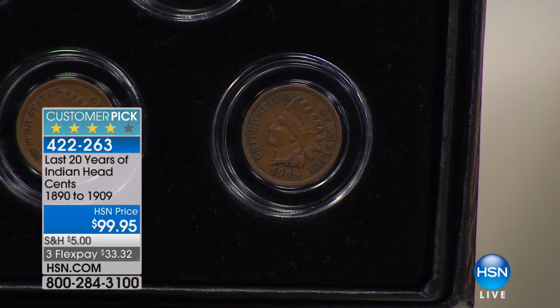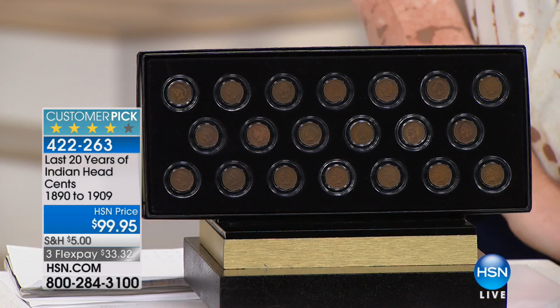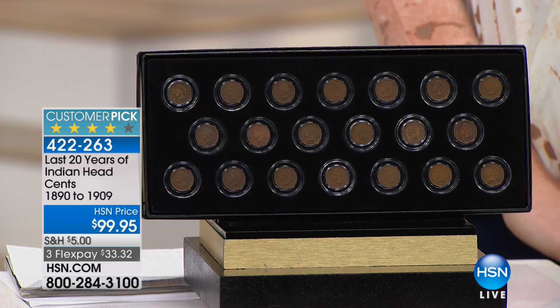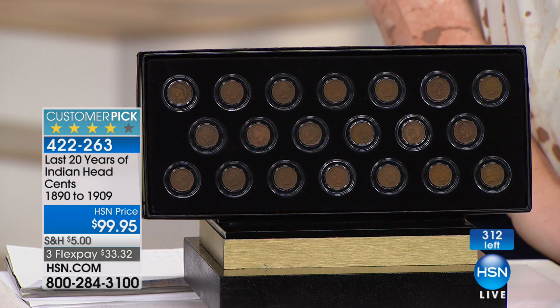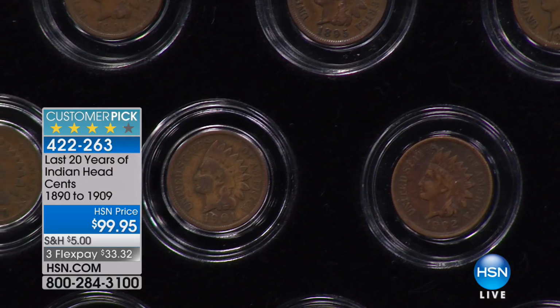Now you understand why it's a customer pick. Now you understand why it takes me 2 years to stock them. Now you understand all that stuff. Now here's the problem. Okay, you got about 5 minutes here. I got about 300 sets left. We've sold almost 200. So I had 470 sets, which is great. But the problem is if I had 1,000 sets, I could probably sell every single solitary one of them.